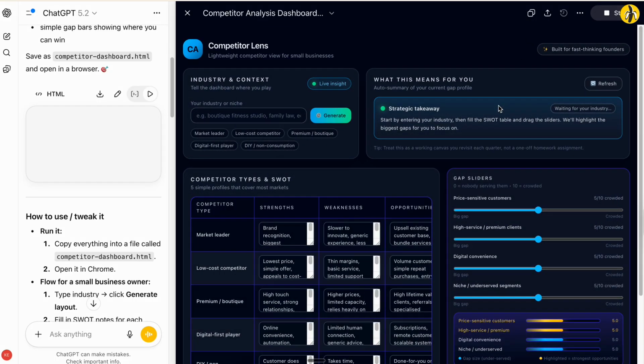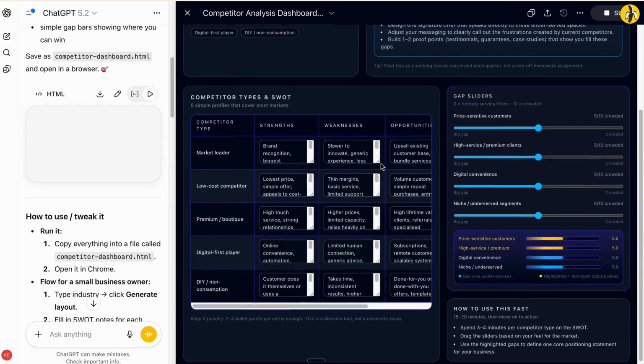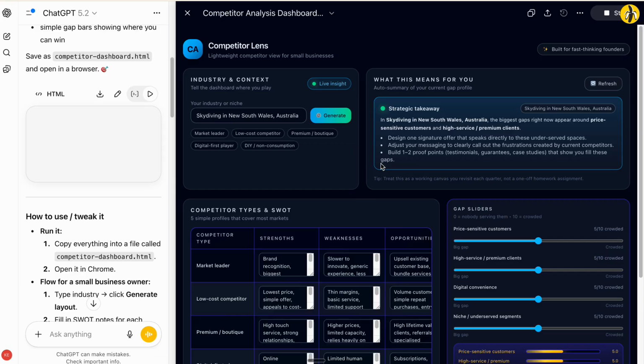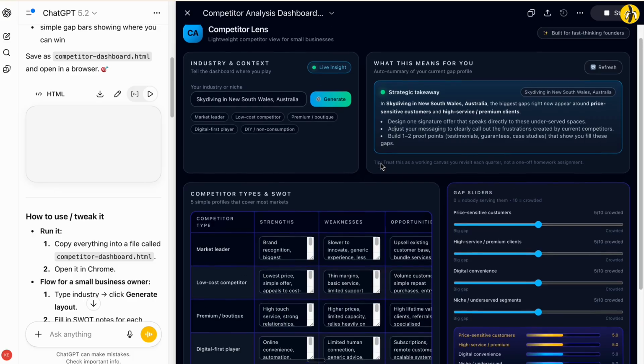Oh my goodness. Wow. I am quite wowed by this. That's pretty decent. So industry context. Hey, I was making up a skydiving business just now. So why don't we say your industry or niche, skydiving in New South Wales, Australia. All right, generate. Okay, interesting. So it already looks like it's going to start doing things. Now, I don't know if the data is in here and it's connected up yet, so we could iterate on this, but I think this is a pretty decent start.